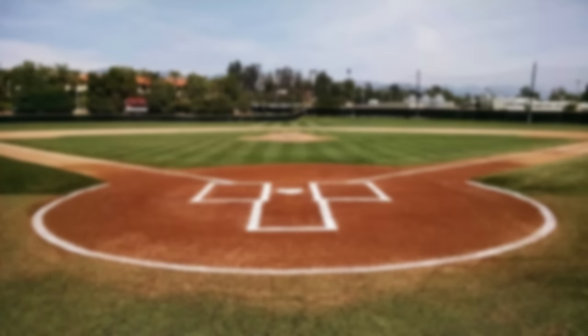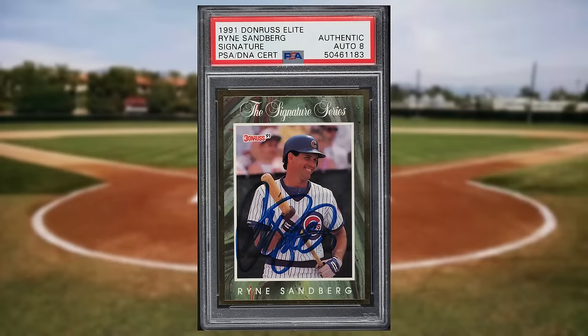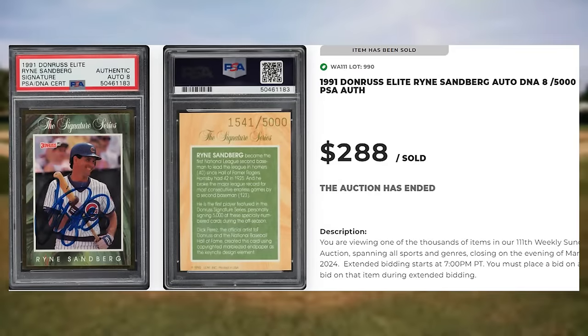We welcome a newcomer to the list at number 18, with this 1991 Donruss Elite Ryne Sandberg auto. This card was authenticated by PSA, given an 8 grade for the auto, and it sold for $288.